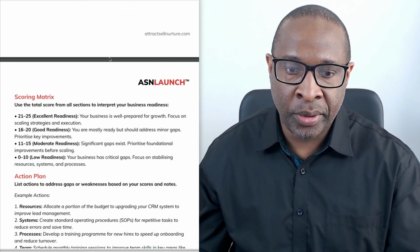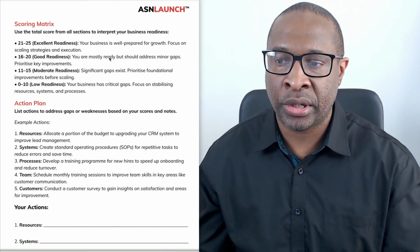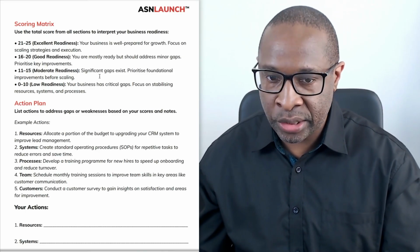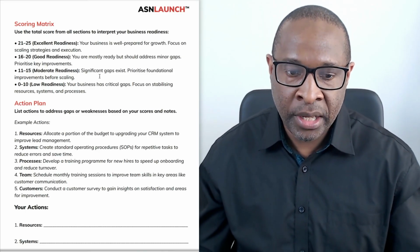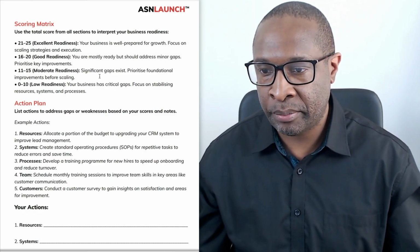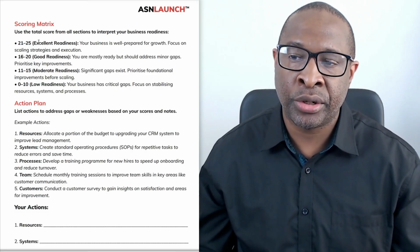So after you have completed the worksheet, you will come down to the scoring matrix, and it's time to look at your score and interpret your results. So what you want to do here is add up your scores for each section and compare them to this matrix. This matrix has 4 levels: low, moderate, good, and excellent.